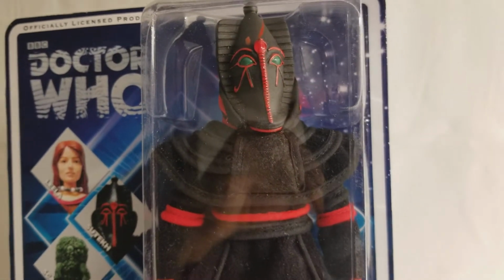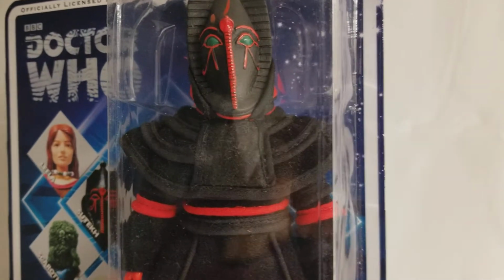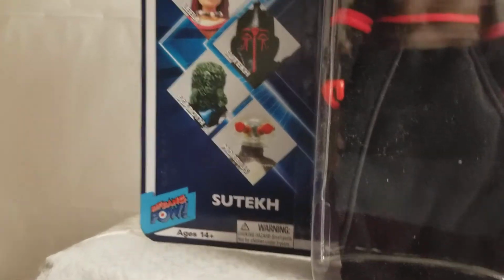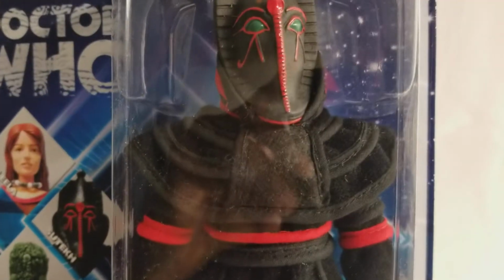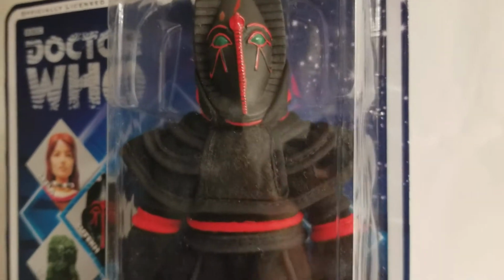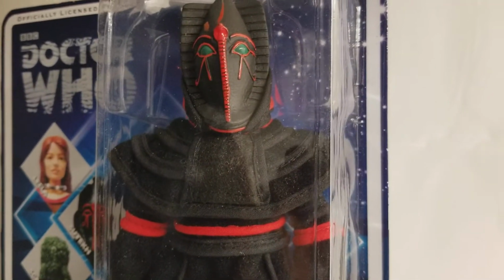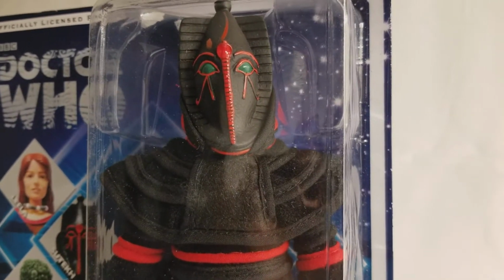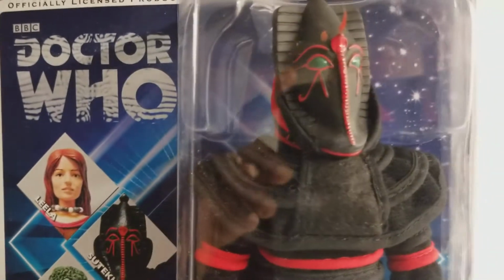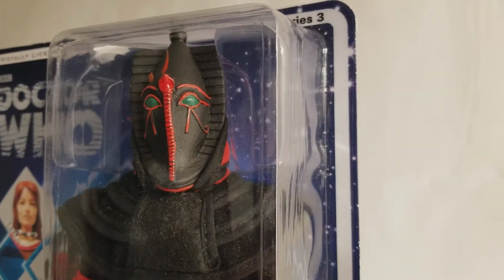A TV show that's over 50 years old, but I didn't start watching it until like the late 1970s. And I simply fell in love with the series. Doctor Who is a Time Lord that goes on all these fantastic journeys in his time machine, which is named the TARDIS. And it really looks like a blue police box, telephone box.